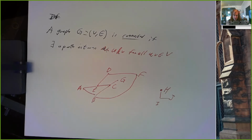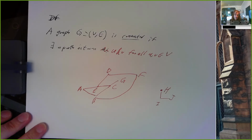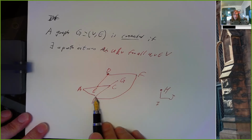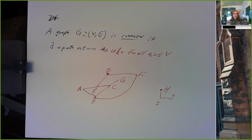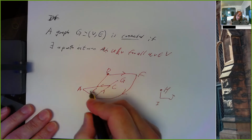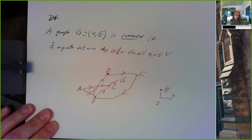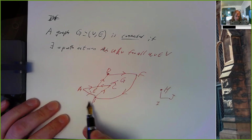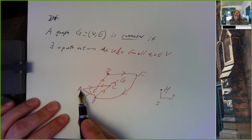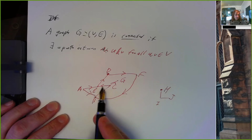And if this is an undirected graph, if our edges don't have arrows on them, then all we have to do is find some collection of edges from the starting vertex that eventually gets us to the ending vertex. But if it's a directed graph, we have to follow the arrows. So from A, we can go to B, and then C, and then to G. But we can't go from A to E to C, right, because we can't go against that arrow.